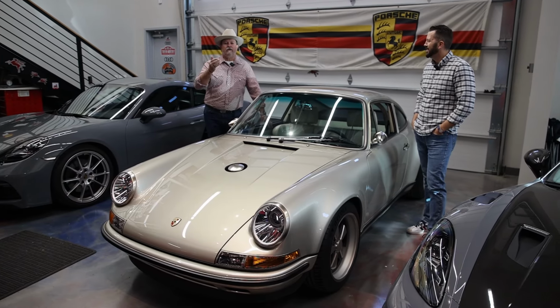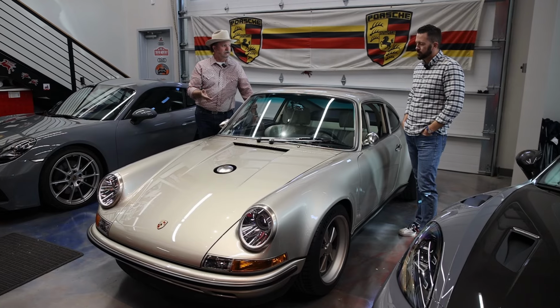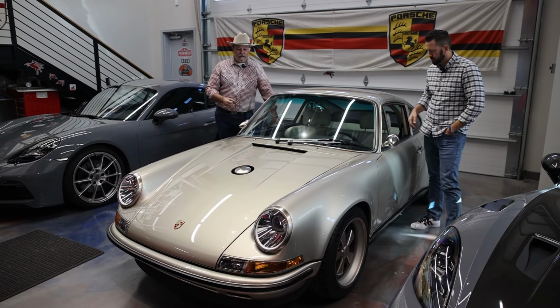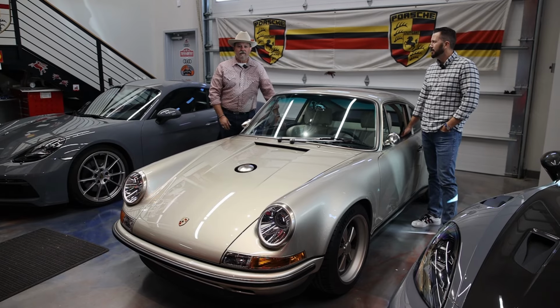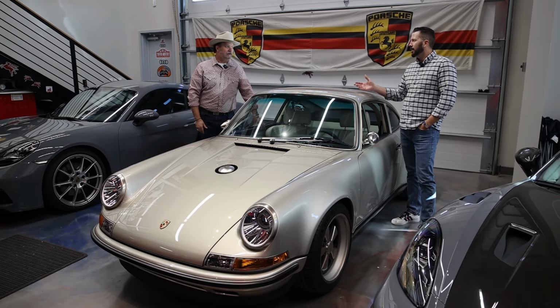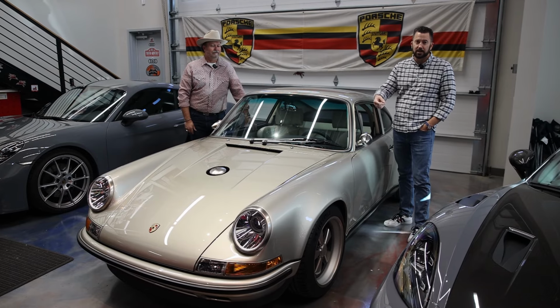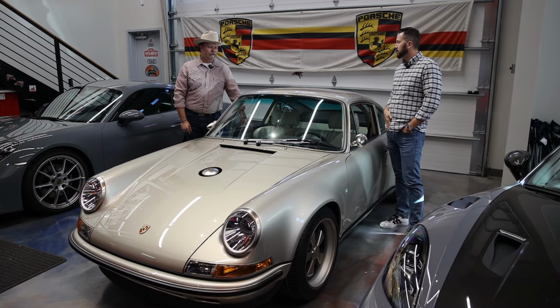So a Singer is a 911 reimagined. Yes. Okay, you start with a 964, and then you send it and $1 million off to Singer, and someday you get back a piece of art. Now, I think somebody will probably correct you because you do not have to have your own 964. Right. They have a stock of them, I'm sure.